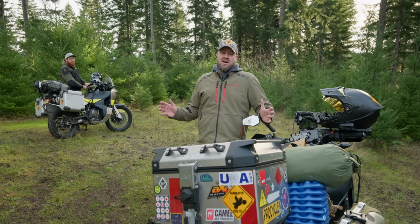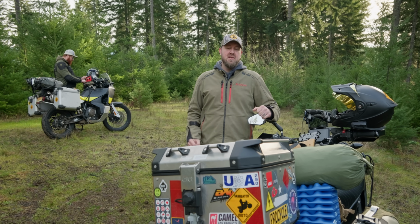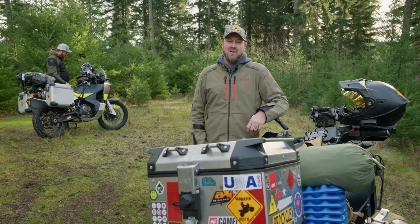So growing up, we didn't have an RV or any type of anything fancy. We just had a car and a tent, and we had fun. We had so much fun, and every time I go out camping now, I have memories of growing up doing exactly that, having fun while camping. But sometimes we want to go a little bit further into the woods.